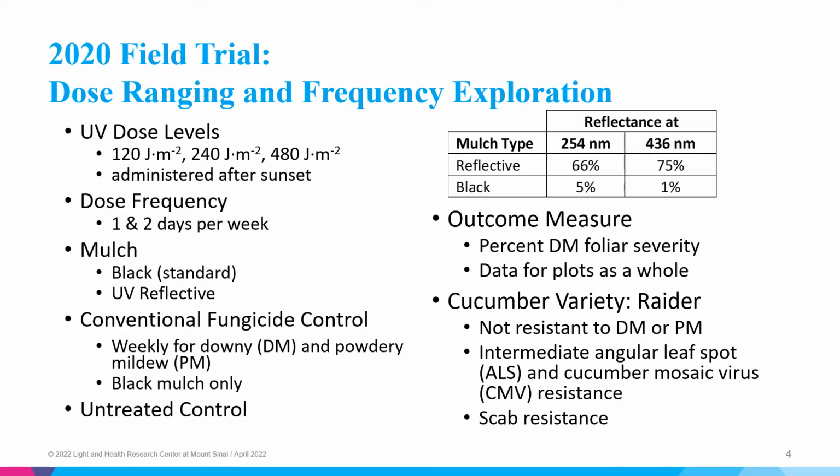So to test the efficacy of UVC against downy mildew, we conducted a dose and frequency exploration study. The UV doses that we tried were 120, 240, and 480 joules per square meter. Again, these doses were all administered after sunset. Dose frequencies were once and twice a week for all of those dose levels, and these combinations were applied on standard black mulch as well as UV reflective mulch.